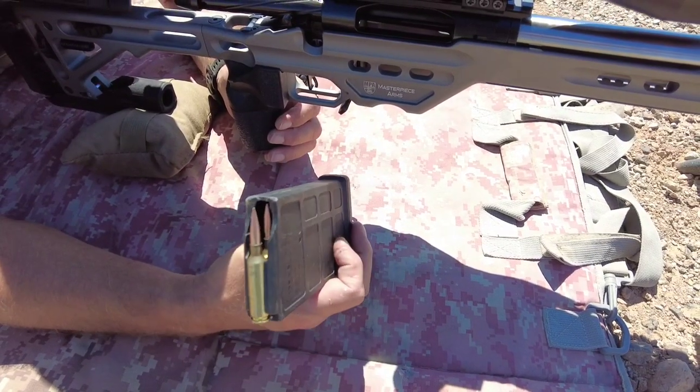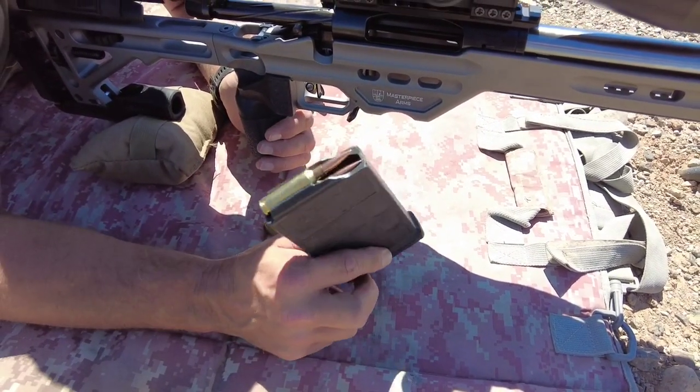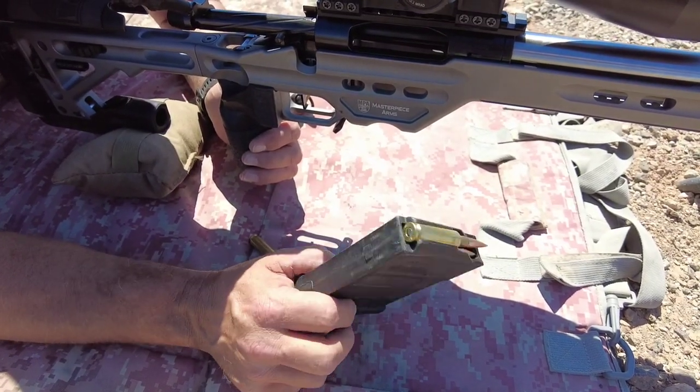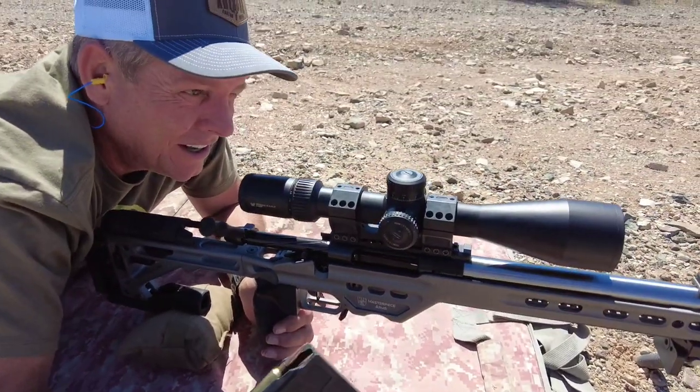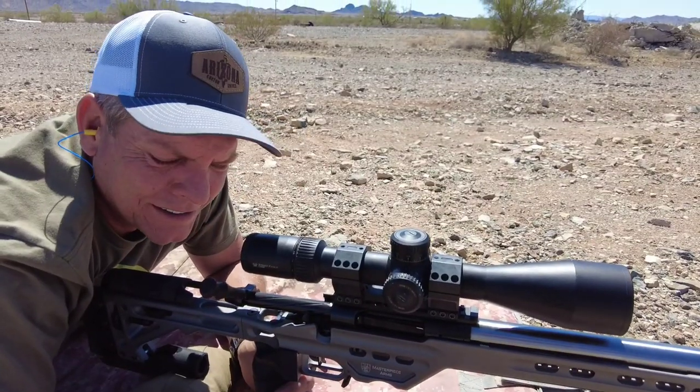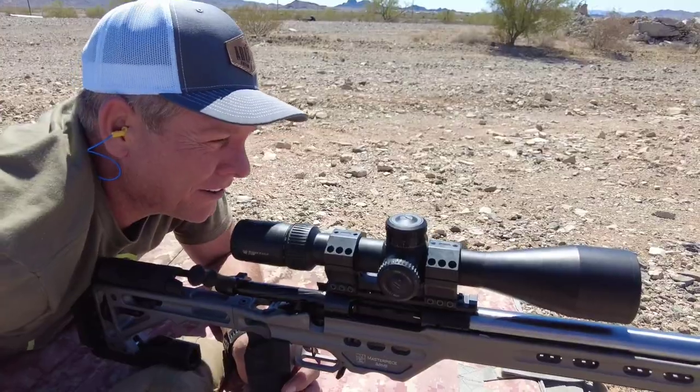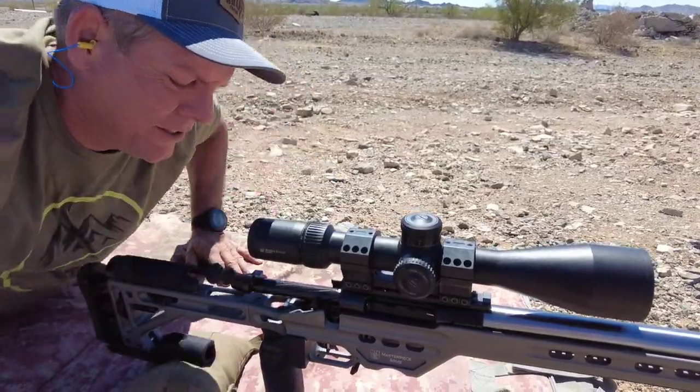Should save on barrel life. Seems to be pretty damn accurate. What is the speed? 2,990 feet a second. Yeah, that's right. Mine's a 7.5. I'm running a 115 DTAC. Awesome, man. Another great freaking 6 Creedmoor, that's for sure.